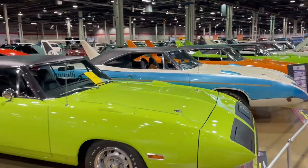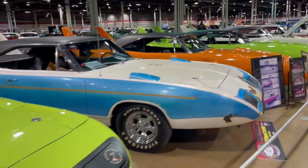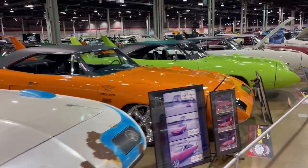Lots of wing cars. There's a whole other batch out the front. This is really not going to be a very super informative video, except for the fact that I want to show you what you guys are missing if you haven't been here before. This is absolutely the best muscle car show on the planet, and you're missing out if you're anywhere near Chicago.